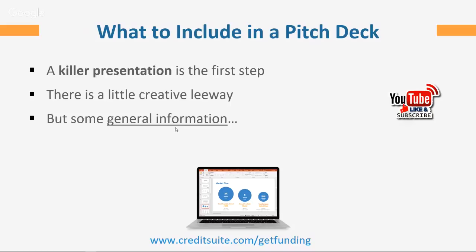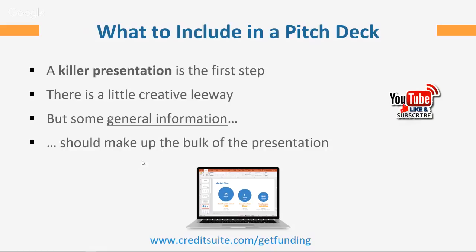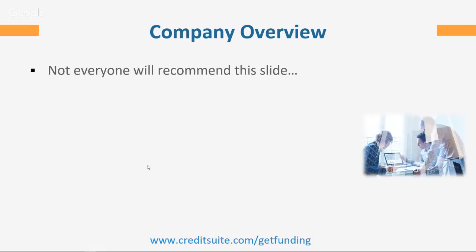There's little creative leeway, but there is some general information, okay? So there is a little creative leeway. You don't have to follow my formula here, but this is the proper formula of what investors are looking for. Many of them are going to want to see it in the pitch deck. If you want to do it in a different order, add things, subtract things, so be it. But this is a lot of the basic stuff that the investors are going to want to see and should make up the bulk of the actual presentation.